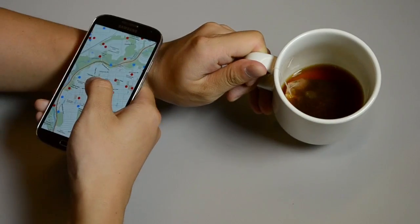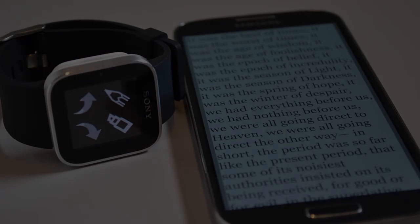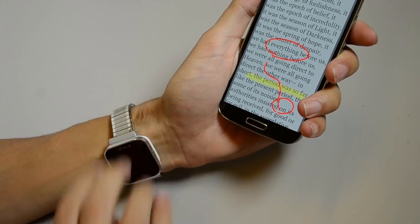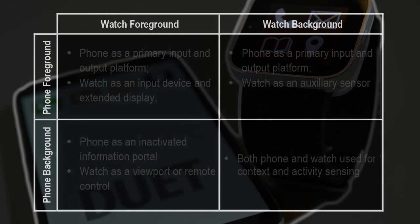Our implementation uses off-the-shelf commercial devices without adding any customized hardware. Our smartwatch has a basic touch input and an accelerometer. A user can easily switch between wearing the watch on either side of his wrist. Duet explores the design space between these two devices by considering their interactional relationships.